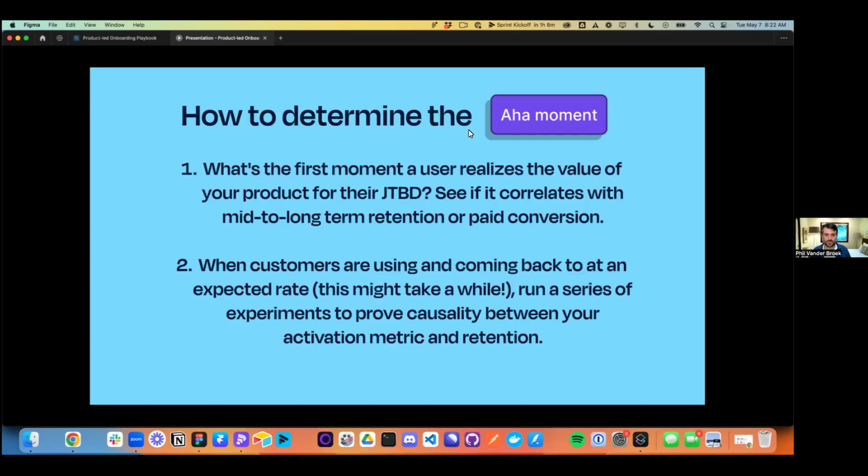Like I talked about, it's really the moment a user realizes the value of their product. What you want to do is see if it correlates with mid to long-term retention or paid conversion. If you're a new product or a startup, you might not have enough data about retention and paid conversion. So the first thing you really want to focus on is when customers are using it and coming back at an expected rate.